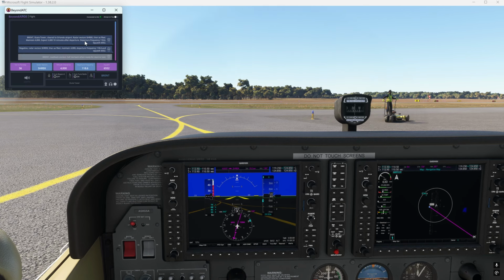Ocala Tower, Echo November Tango is ready to taxi. Ocala Tower, ready for departure. Bravo Romeo Echo November Tango, Ocala Tower, wind 015 at 4, fly heading 130, runway 36, cleared for takeoff. Cleared for takeoff, runway 36, Echo November Tango.